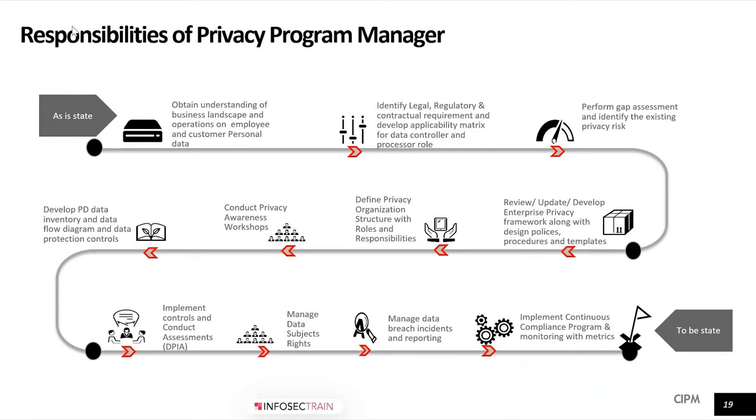So this is just an overview of how to structure a privacy program organization hierarchy in an organization. So senior management, and then you have a data protection office. This is just a sample, so don't follow it for every organization. It varies from organization to organization. So you have the data protection office, and under the data protection office, you can have different specific departments.